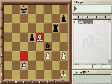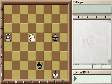Let's move on to our next example, where white seems to have two ways to create a discovery which at the same time attacks the black queen. Only one of them achieves the desired goal. The question is, which one is wrong? Is knight f4 wrong, or is knight to c3 wrong?